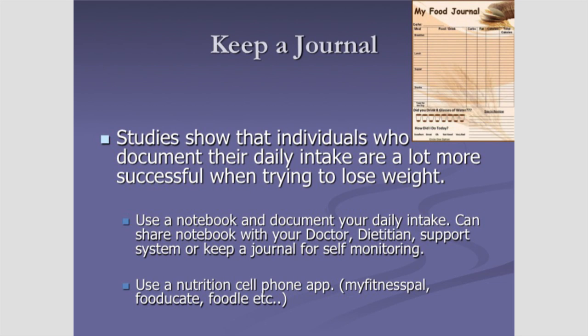And you don't have to track your calories if you don't want to, but you should track what you ate, how you felt after, the amount of beverages you had that day, and any goals you have for yourself. Write on there how long it took you to eat the food, just whatever your personal goals are.